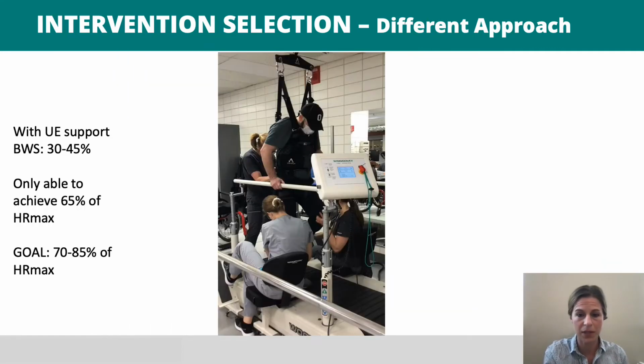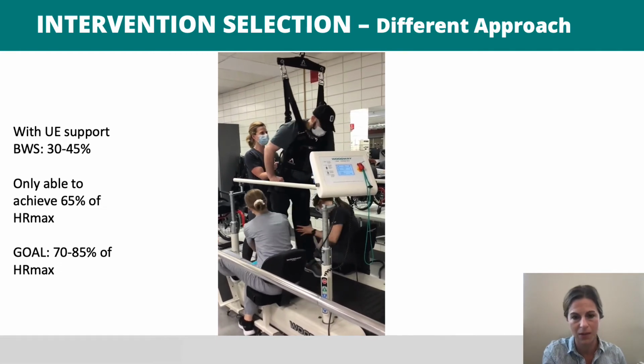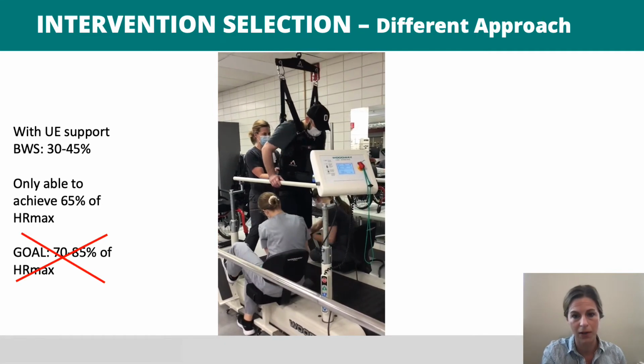Fast forward to another PT session with this patient, and our resident was still trying to clinically reason and manipulate variables to optimize this person's response to intervention and achieve his FITT training principles. She went back to one of her original ideas of decreasing the body weight support, allowing for some upper extremity support, and this time we were only able to achieve about 65% of the person's heart rate max with these specific parameters. We were unable to achieve the targeted heart rate zone on this day.